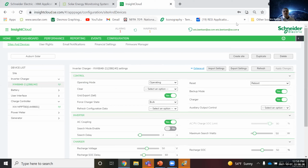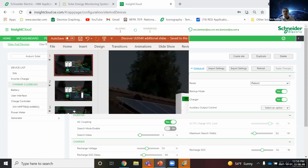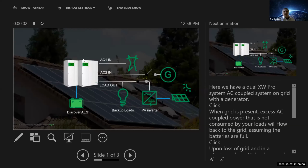And let me see. There were some other slides that I wanted to go over with you. Let me shrink this and slideshow. All right. Hopefully you can see that without any issues. So here we have a dual XW Pro system. Eric, sorry, it's just showing your preview slides, not the actual slides themselves with the animation.